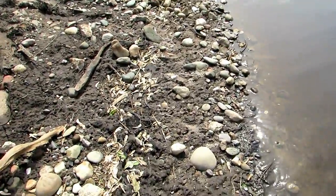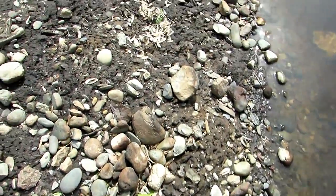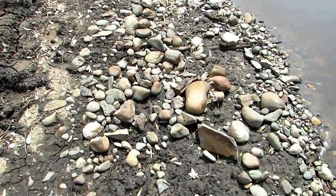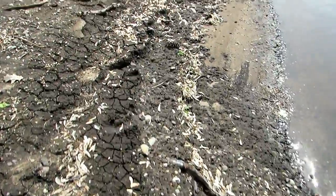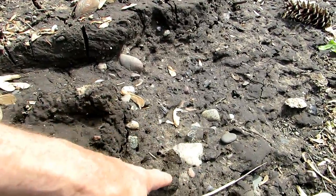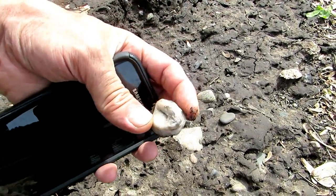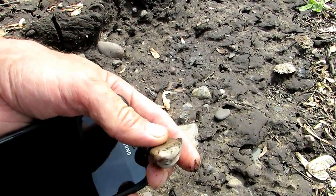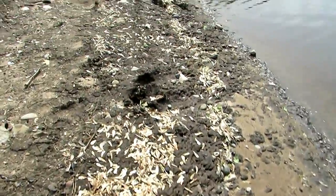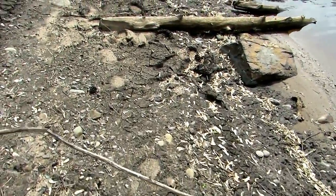What's crazy is the amount of rocks and stuff that's right here compared to the soil that's up here. And we got sand. I'm a rock hound. I don't know if you knew that or not, but a lot of rocks really interest me. That's kind of cool, hey? Nice colors in that. So I'm always looking at the rocks and different colors, different patterns.